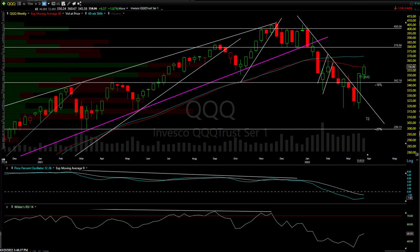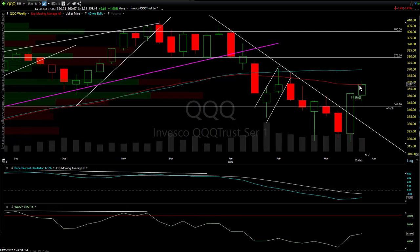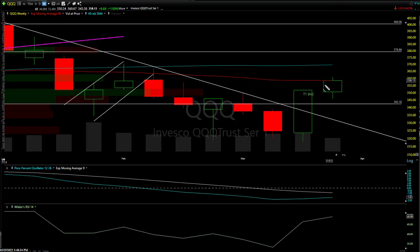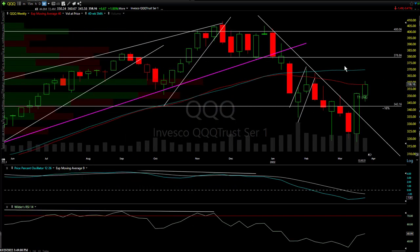I'm on the QQQ weekly chart, so we'll start there. This red line here is the 40-week exponential moving average, same as the 200-day exponential moving average when you're on a daily chart. And we are going to park right now. We're right on that level exactly. I mean, there's the red line, and there's the top of today's candlestick where we're trading right now. And so this is all this is at this point in time.